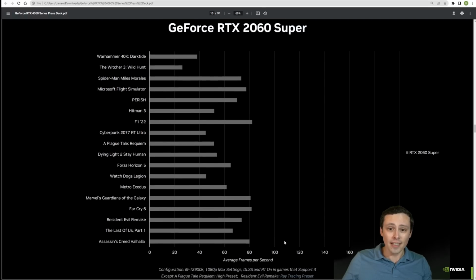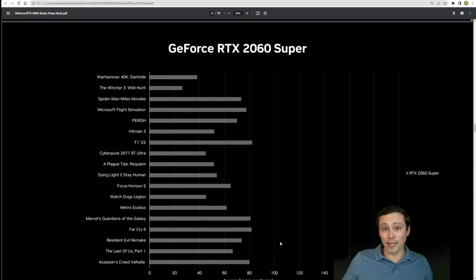Anyway, Resident Evil Remake with the ray tracing preset rather than the max preset. Why are they doing that? Those use more than 8 gigabytes of VRAM. So that's something to talk about here in a second.